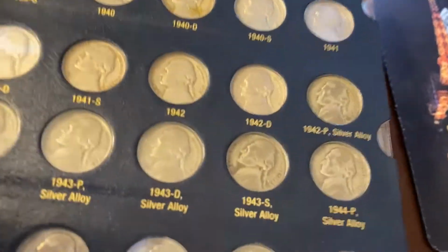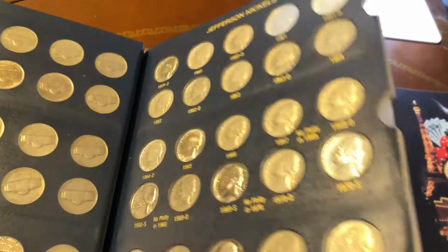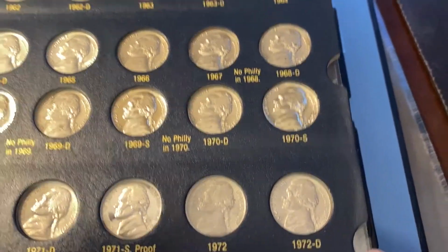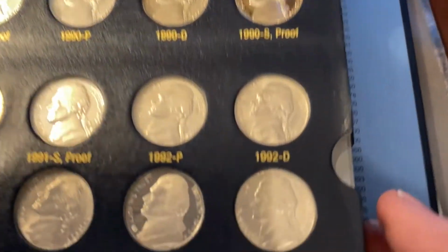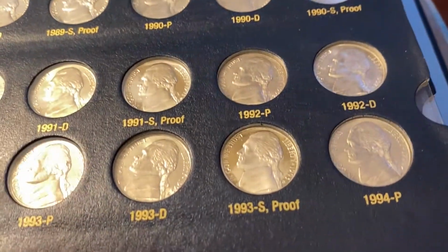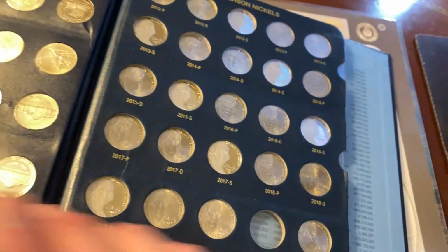I even have all the proofs, all the proof S's that you can only get when you break open a proof set. I've got all of them here. I got all the S-mint proofs. Look how pretty those are. I got every one of the S-mint proofs. You got to break open proof sets to get them out of there. I've got every single solitary spot in this album filled.